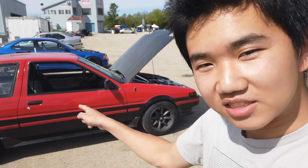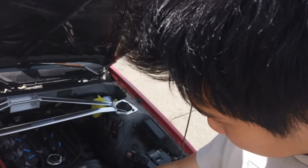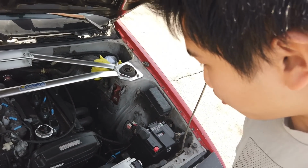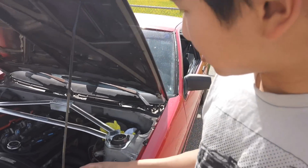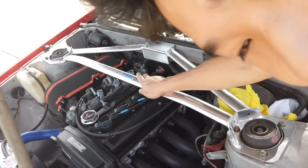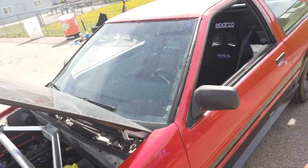So I'll walk you quickly through some of the changes that you haven't seen done to the 86 since we last saw it. Well, first off, we had to fix quite a lot of the things that apparently fell off. The tensioner was falling off. The timing, apparently both cam gears were one tooth off. So it was running like garbage. We have a new radiator, now with actual water instead of coolant. A carbon strut bar, which is porn. I love it. I've been wanting one of these for like four years. Well, since I was like 14, so finally got that on the car.